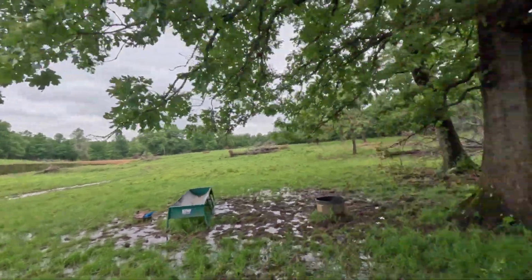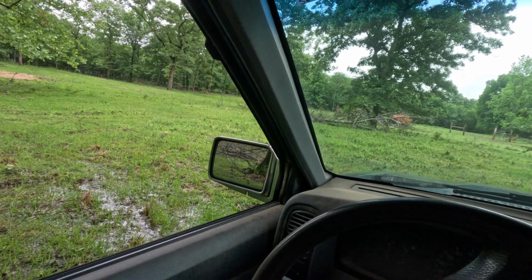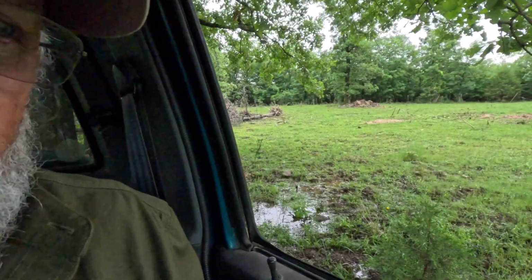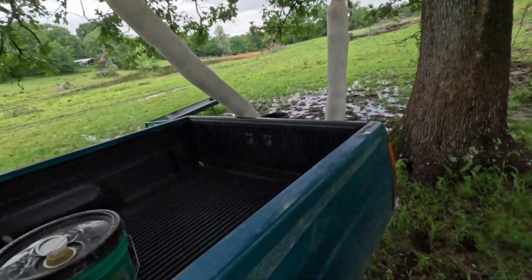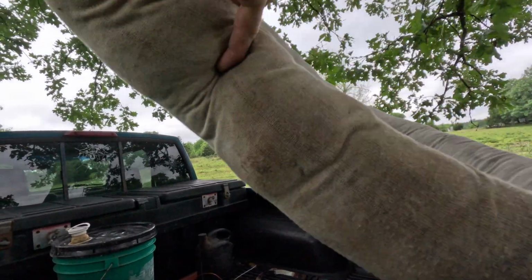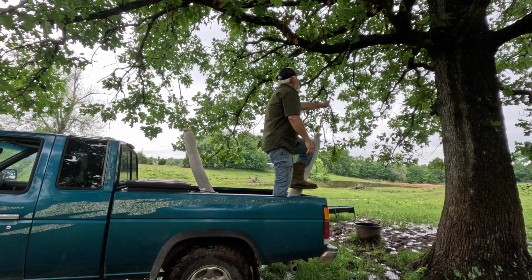Anyway, what I'm doing right now, besides hopefully not getting stuck, is, oh, it's sticky. Back up here. See if I can get this down. All right, it is a mud hole right here. And what I'm going to try to do is take this down, because I need it for another spot. So let's see if I can get this down. Hopefully the tailgate don't fall down.